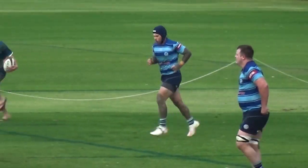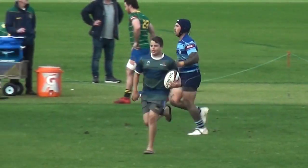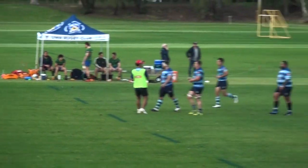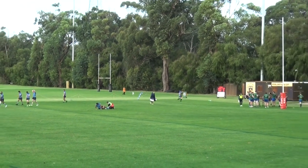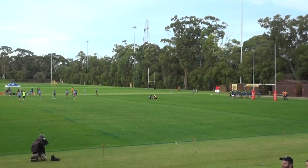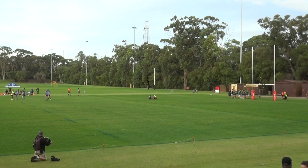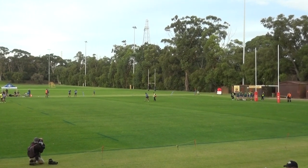Couple of good changes, bit of forward momentum. 8 points to 17 with a kick to come. Fantastic from Cottesloe. Finally, set after set they build the pressure and now they get a chance to cut this lead. UWA were dominant in the first half, building that lead, but now Cottesloe have a chance to hit back. Another 2 points, they can cut the margin to 7, one converted try. Brings them right back into this contest.